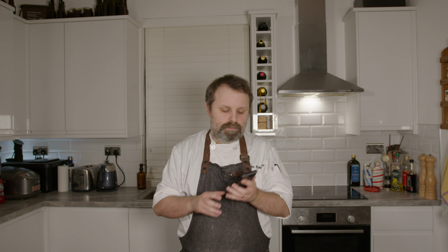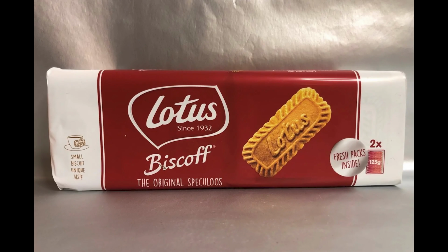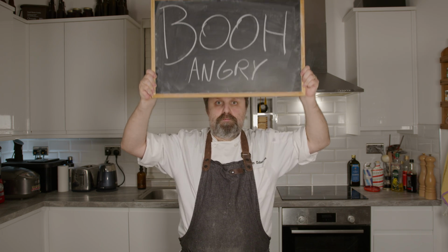an international audience. In 2020, they standardized the name worldwide to Biscoff, including in the Netherlands, France, and especially Belgium, where the reduction of speculaas to the tagline caused quite a bit of a fuss. Belgians did not take this well for about 2 weeks, and then they forgot it ever happened.